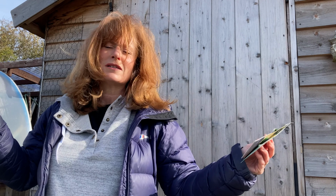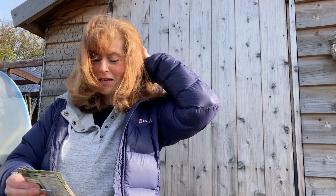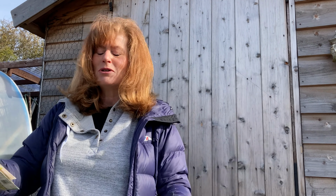It is just so exciting and wonderful to be getting my hands in the soil and seeds in the soil. I can't believe it's actually come round at this wonderful time of year again.